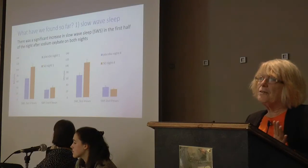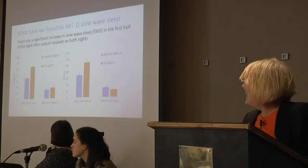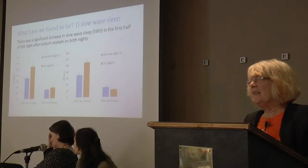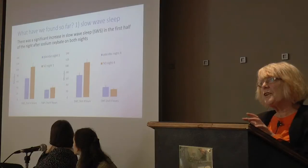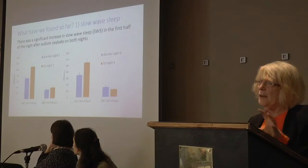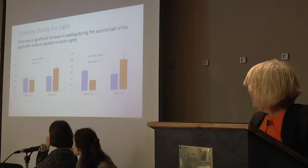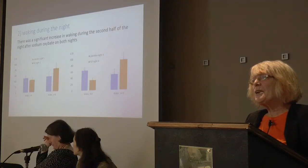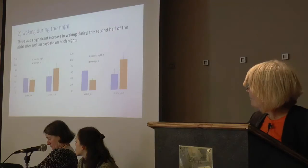So what have we found so far? Well, we did manage to increase slow-wave sleep per hour quite significantly on both the first night and night 4. Incidentally, the very slow component of the sleep, we've started to do the spectrum analysis, and it looks like that was also increased too. But what we also seem to have done is to increase waking during the second half of the night significantly.